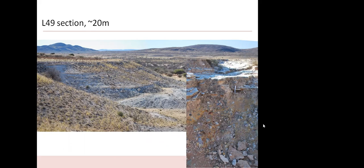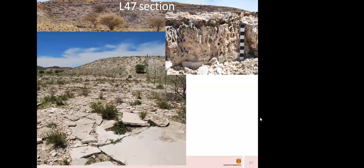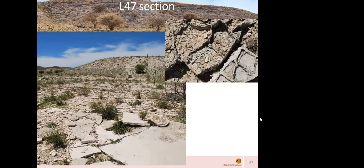Then at the base is a gravel deposit, which gives us an idea that this was actually a perennial stream at one point. Another section also shows very well developed palustrine features.